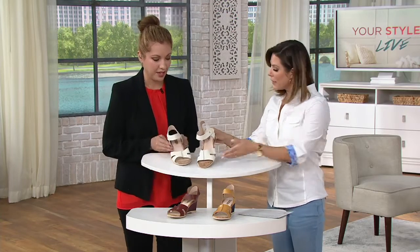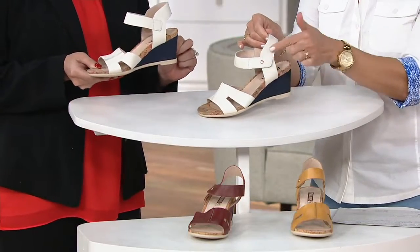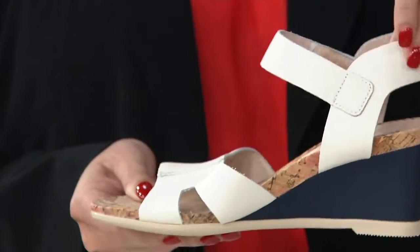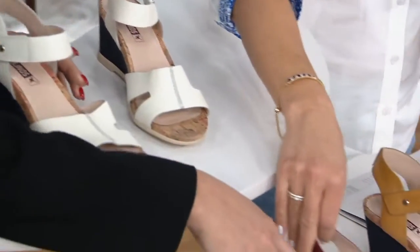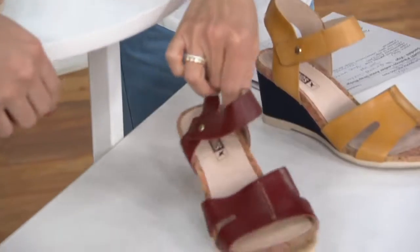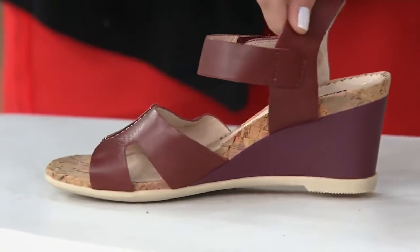So let's quickly go through colors if we can. Yes. This one is The Nada, which is an off-white, and it also has the navy wedge. Okay. So now the off-white part, this would be a genuine leather. Yes, this would be the leather. Okay, perfect. And then right down in front here, we have the Arcilla, which is more of like a burgundy. Okay, and now that one will have a tonal side. Tonal, yeah. Really pretty.